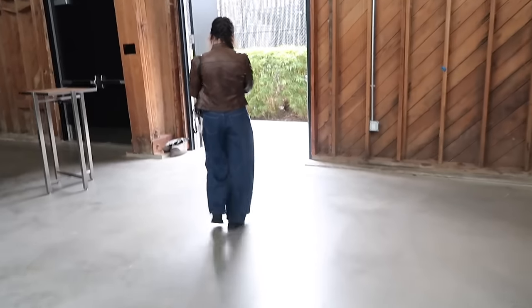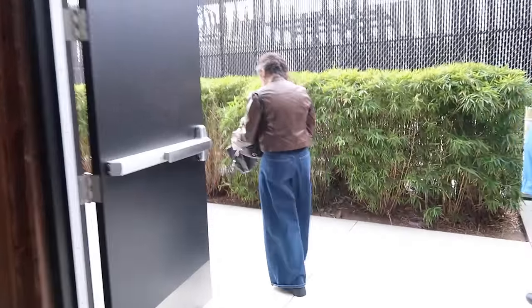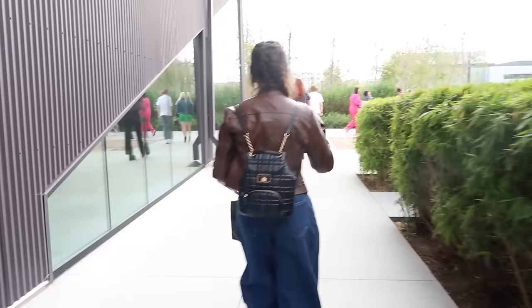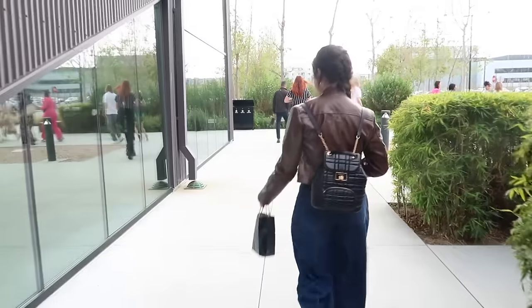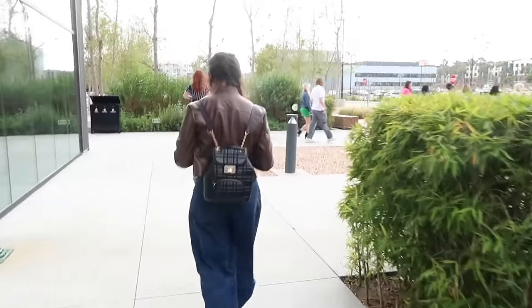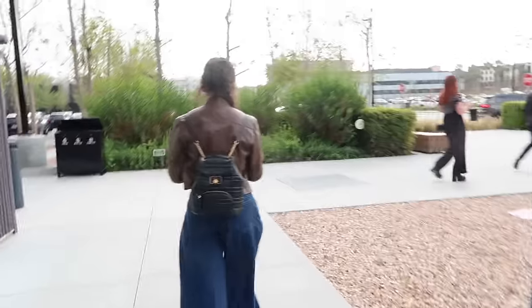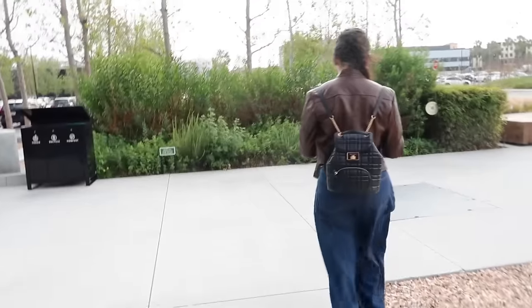All right, guys, we're headed to eat. I'm so hungry. Yeah, it was freezing in there. So we're headed out. I don't know where we're headed to. Follow the leader, keep following. I gotta hold my skirt. Y'all know, me and this skirt, every single time, it's just gonna do the most.